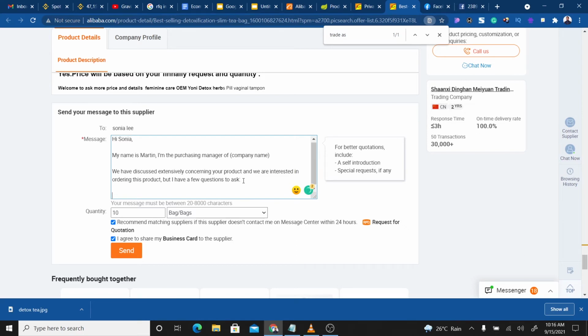Then the first thing, you can ask them questions that bother you, like, what is the minimum order quantity of this product, and so on. Okay, let me just complete this so that you can know what you can send to them. What is the minimum order quantity of this product?